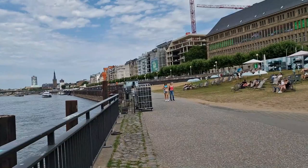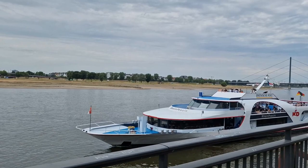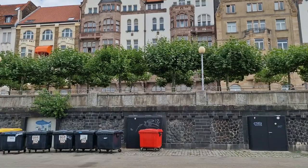Düsseldorf's Rhine Promenade offers a splendid riverside stroll, where you're surrounded by water on one side and boutiques, cafes, restaurants, galleries, and shops on the other side. You may also enjoy a good suntan in the summer, or simply spend the time on the lawn near the river with your friends, having a picnic, or just simply relaxing.